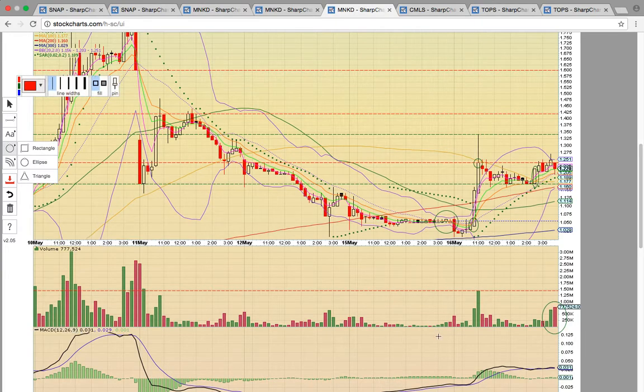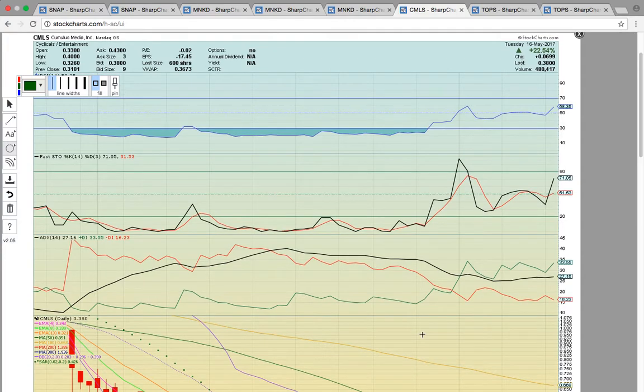Notice how there was a big decrease in volume before the volume spike. That's what you always look for. Look for the bottom, decrease in volume, tightening Bollinger Bands, volume spike, push above resistance, load, ride higher. Okay, so yeah, nice play. All right, let's look at CMLS.